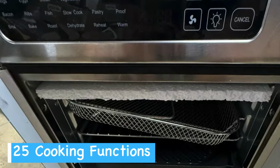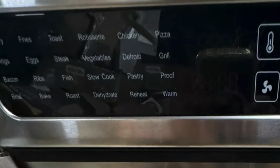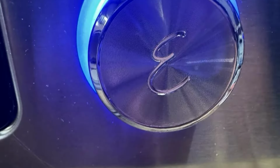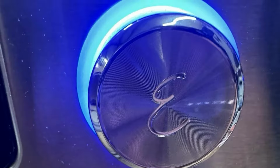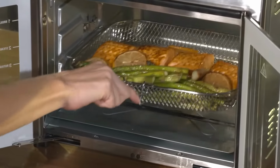You can effortlessly switch between air frying, baking, roasting, and even slow cooking with just a touch of a button. This feature is especially handy when you're experimenting with new recipes or want to achieve consistent results every time.